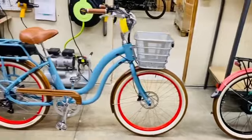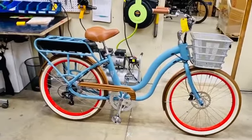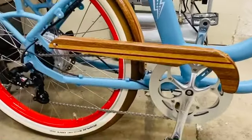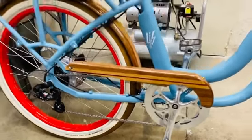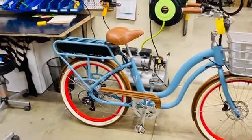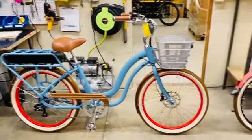And the Model S here with these red rims, the wooden fenders, and chain guard with the 7-speed derailleur, which you can obviously add 7-speed to any one of our bikes, and with the back rack welded to the frame. These two bikes looking beautiful.